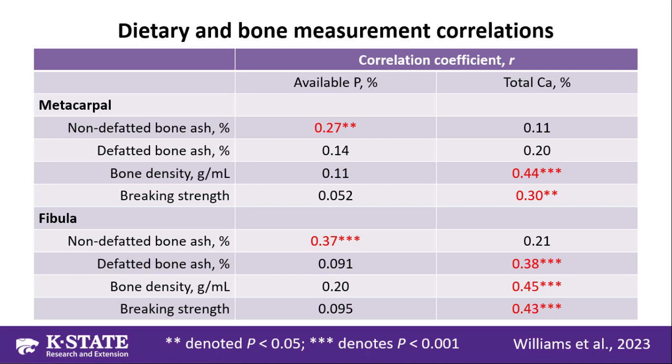So if we look at the available phosphorus column, we see that as we increase the available phosphorus in the diet, we see an increase in bone mineralization of the non-defatted technique for the metacarpal as well as the fibula. Whereas if we look at calcium, total calcium in this case, if we increase the total calcium of the diet, we see an increase in bone density and breaking strength for the metacarpal, as well as defatted ash density and breaking strength down there as well.